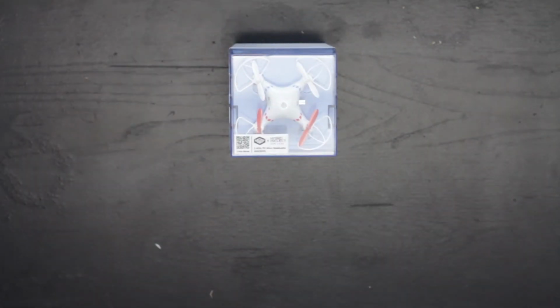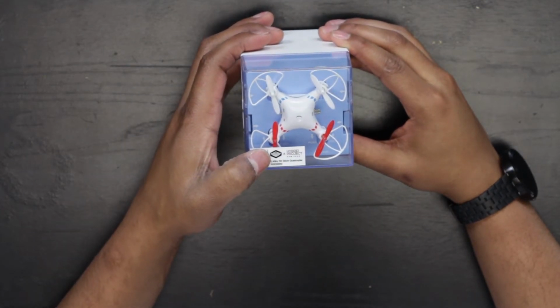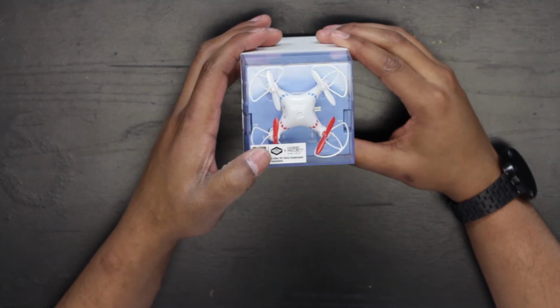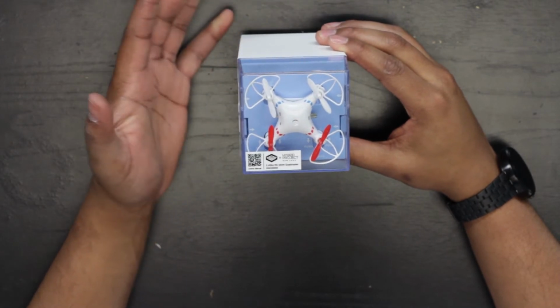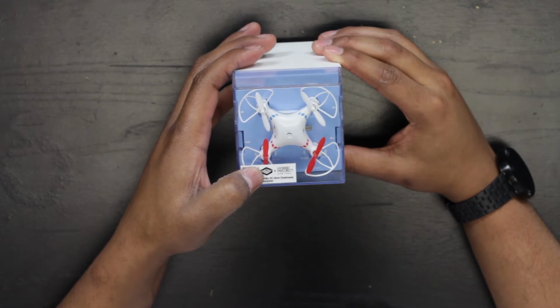I'm not a huge drone guy, but this is made, it looks like, by Hybrid Project out of New York. It's a 2.4 gigahertz RC micro quadcopter, and it's actually quarterly branded, which is interesting.